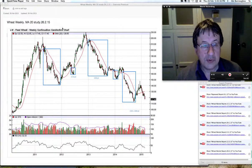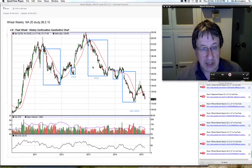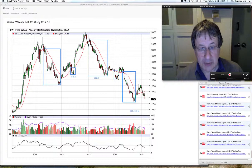This is on a weekly study, just to show when we break the 20 weekly moving average, what we normally see. We normally see a £10 a tonne fall or £50 a tonne fall. So obviously that's just going over the past, just to see where we are. If we see a £50 a tonne fall from where the 20 week moving average, that would put us down at £80 a tonne.